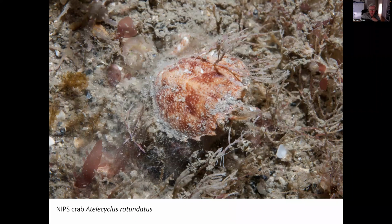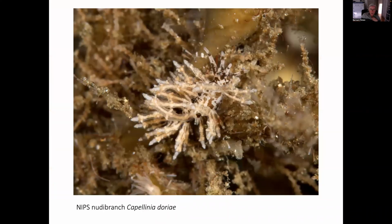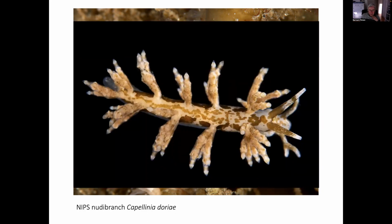And then this is the round crab, Atelecyclus rotundatus. You really can't have a talk like this without nudibranchs, and divers do seem to like them. So I put quite a few nudibranchs into the talk. This is one of the priority species of nudibranchs, Capellinia doriae. It used to be called Eubranchus doriae. So this is a studio shot of it.